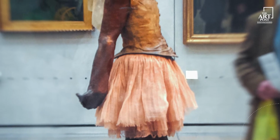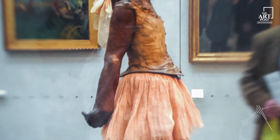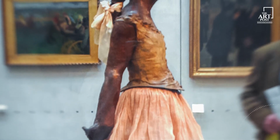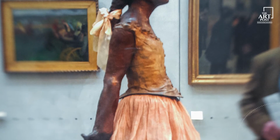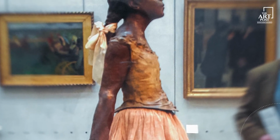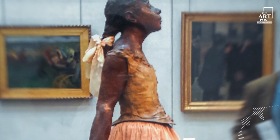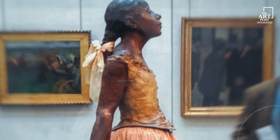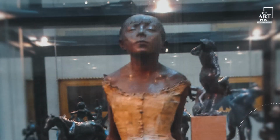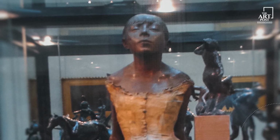The sculpture of the little dancer is a very painful and deeply felt art in which a 14-year-old little girl is fighting for her dignity physically and psychologically, despite the difficult posture. In the sculpture, she is presented in a difficult posture of ballet dance.